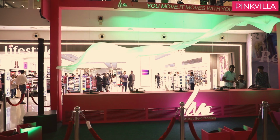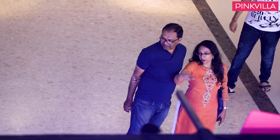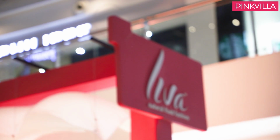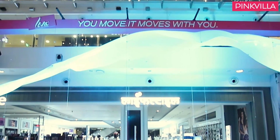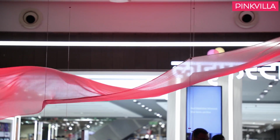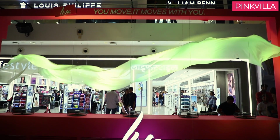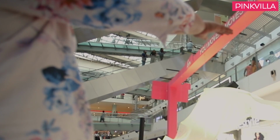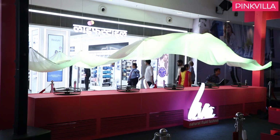This is the first of its kind innovation that Liva has brought to India, which is equally exciting for viewers too. It is a great marketing initiative as they have stayed true to their core product and business. With its innovative new installation, the brand aims to showcase the importance of fabric in fashion. Liva fabric is known for its fluidity and comfort, and the installation displays these qualities in a way that's never been done before. What more, you ask?